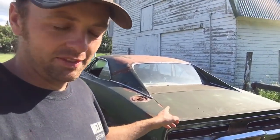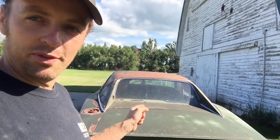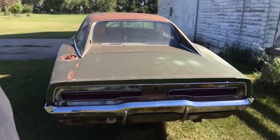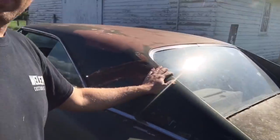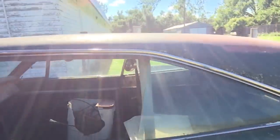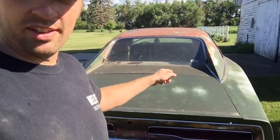I have a 68 RT 4-speed car. Now I have a 69 RT 4-speed car. Not really crazy about the triple green, which is a triple green car, which means this car had a green vinyl top, green paint, and green interior. So, yeah. It won't be when I'm done with it. I'll probably make this car F6 green, white top, white interior.